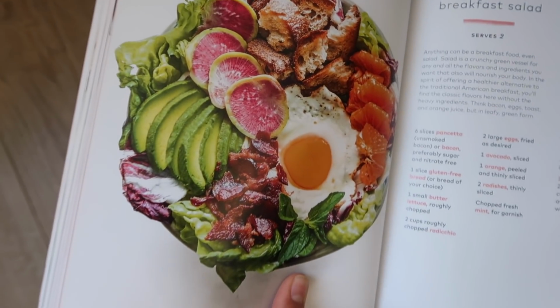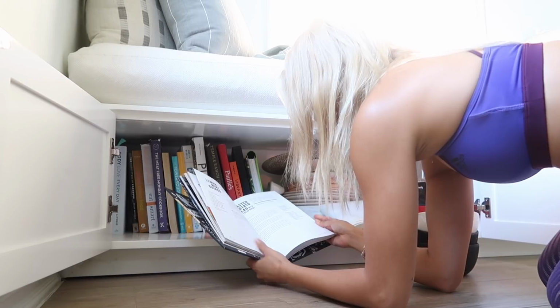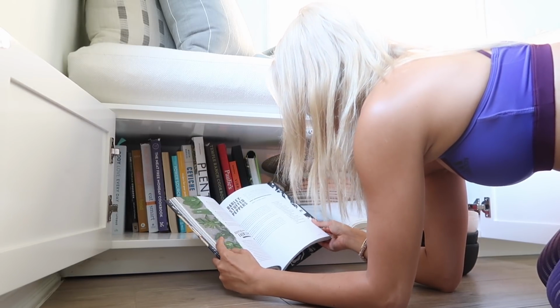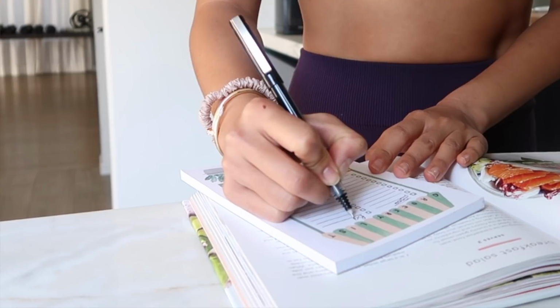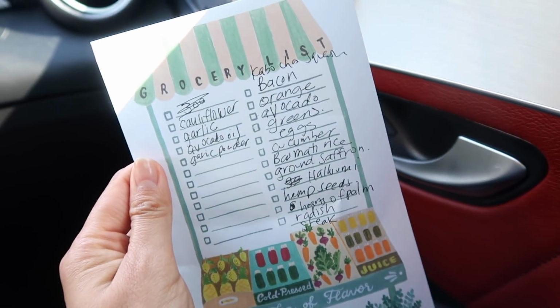So before I go to the store and I need some inspiration, I go through my little collection of cookbooks and I see the different ingredients that I can try to cook with and different flavors that I can try just for variety in my meals.